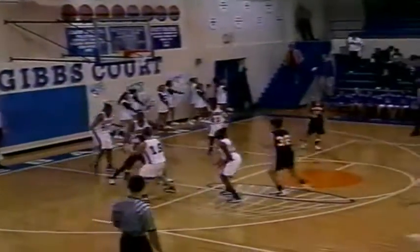Baseline jumper, and there's your first block of the game as Nolan tried to take it inside. And now Marshall with the pick off of the pass. She'll take it the other way. Kick to Blackburn, right wing three. No good. London Eli with the rebound and putback. Good follow by London. Great footwork that time to tightrope that baseline. She's able to put it up and in, and Lebanon leads 2-0.